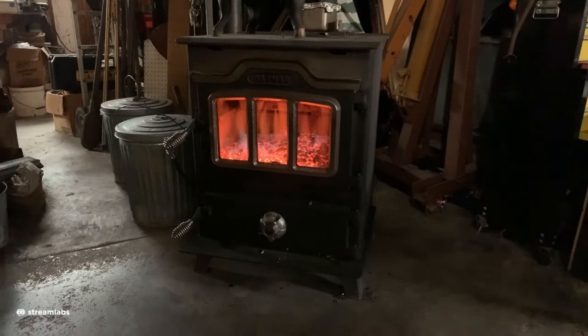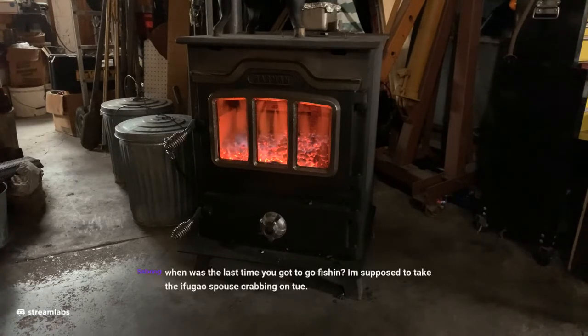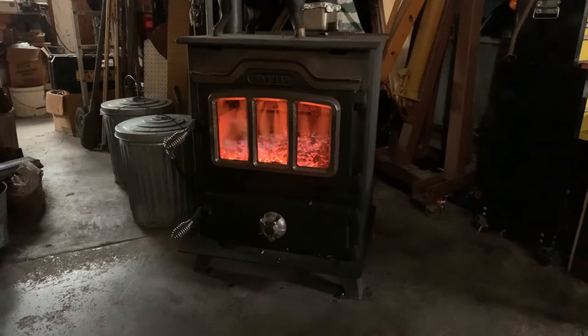Mine's hand-fired. I don't have an automatic feed. Feel free to chat, guys. I'm just sitting on the side. People wanted to see my coal stove going. The one in the house I got going when I was working and cleaning on this one. I had my tripod up in the house, and I just didn't feel like dragging it back down to the garage, so I didn't do any of that.